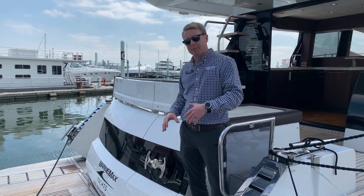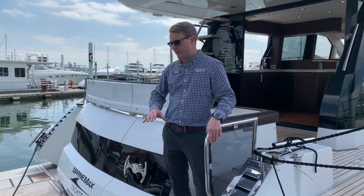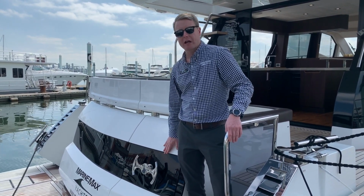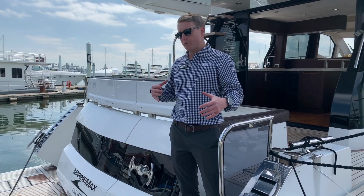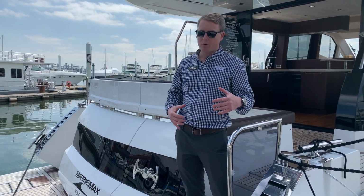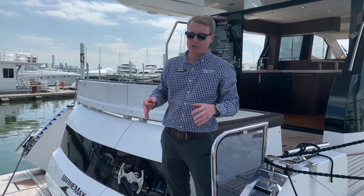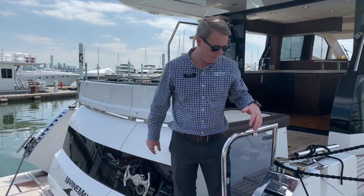Let's say you want to use that platform for a teak beach, it's a great place to be. This 500 Fly, absolutely enormous storage locker in here. Anything you can think of, whether it comes down to inflatable paddle boards, extra gear, dive gear, snacks, beverages, you name it, you'll have room inside of here.